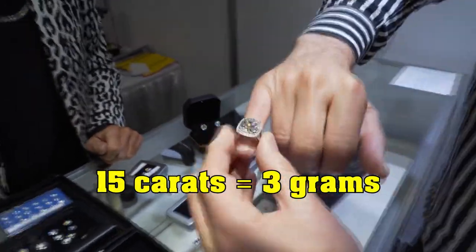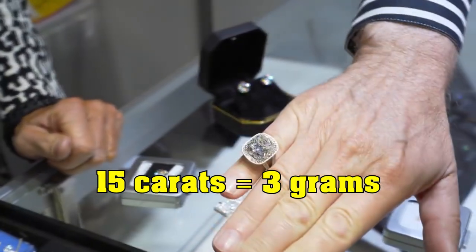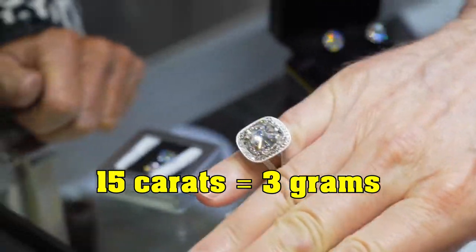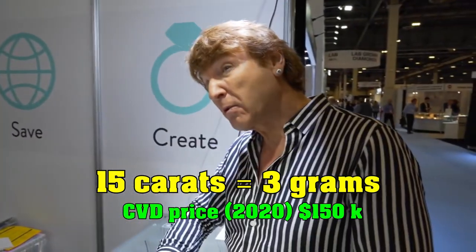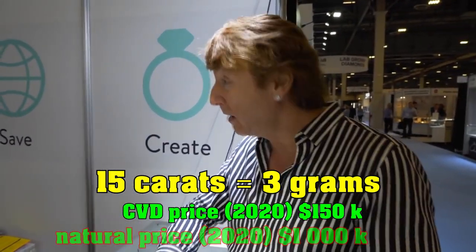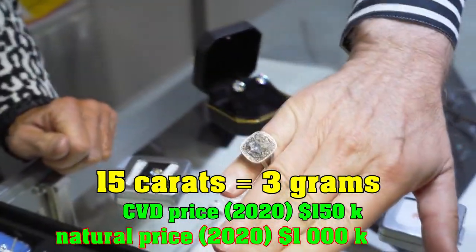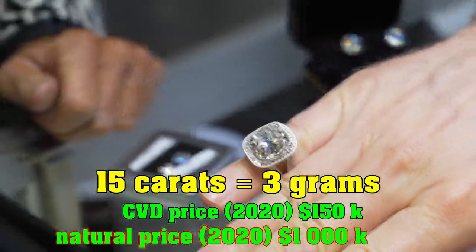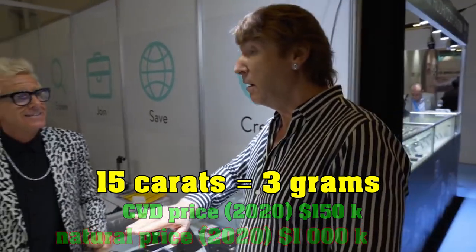15 carats. That is incredible. Okay, so let's talk money. How much is this? $150,000. Okay, so if that was natural, million and a bit? Yes, yes. So, yep, CVD diamonds is really quite impressive now. It's still a slow and expensive process, but it has made diamonds a lot cheaper.